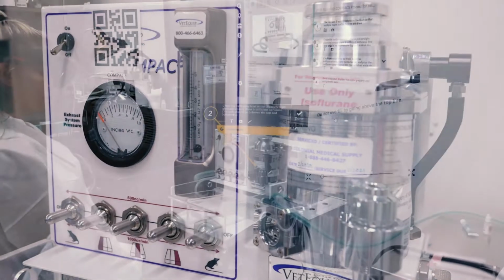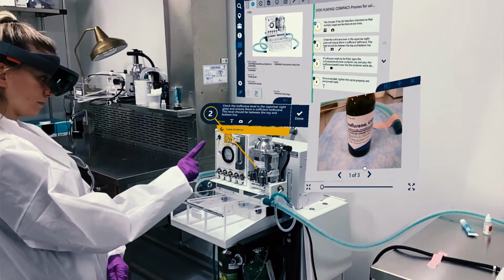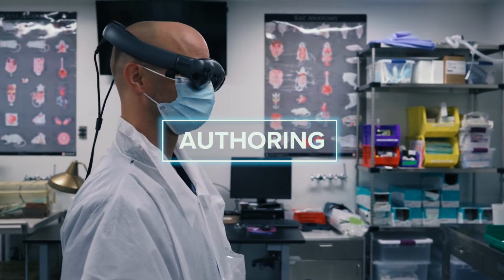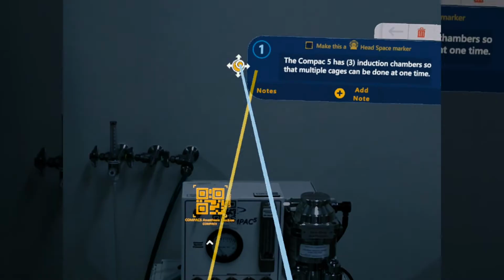At Novartis, the LAS team uses the Manifest Augmented Reality platform to develop training and administer certification for anesthesia machines. A trainer begins the project by authoring job templates as a numbered process without any programming assistance.